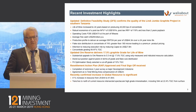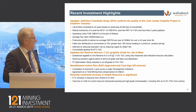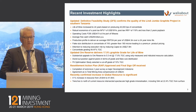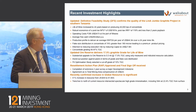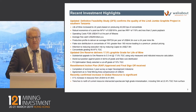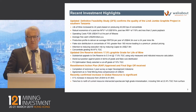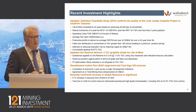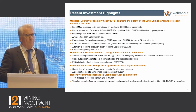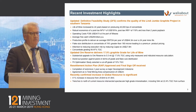Cost of production's down slightly to $347 per tonne. Very good free cash flow from the operation, and we're producing a concentrate grade graphite of 95 to 97%. And our capex, in terms of projects, is very low, just under 28 million US. This is all hinged on the upgrade to our reserve.